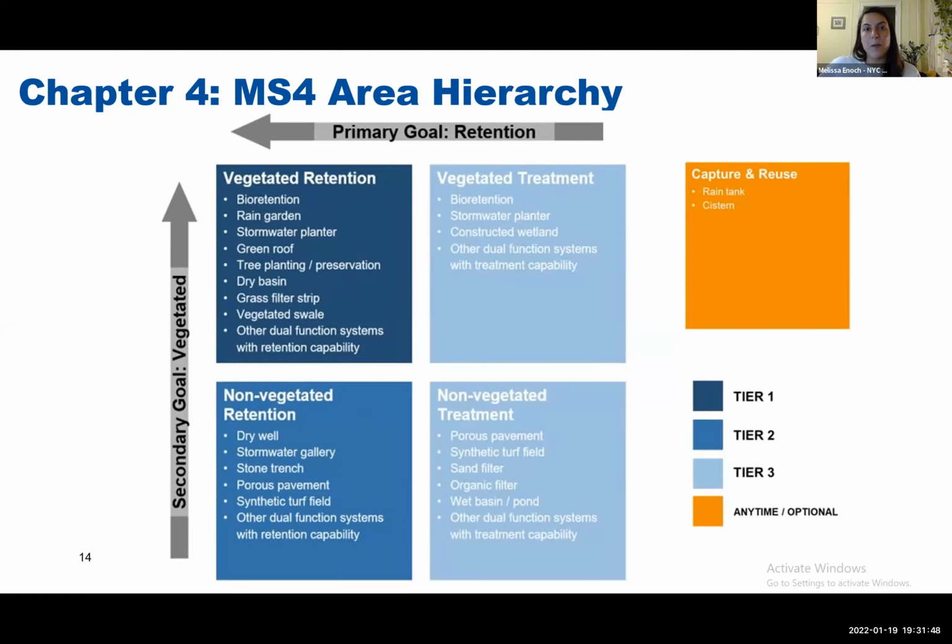So you'll see that our primary goal is retention. And when we say retention, we're saying keep it out of our stormwater system entirely, keep it on your property. And then the secondary goal is vegetation. So you read the hierarchy from the dark boxes to the light and from left to right, top to bottom. So first and foremost, vegetated retention. Give us a rain garden with no outlet pipe, infiltrate all the stormwater you can, or use one of these other practices. And then when you get to the bottom, you can get to non-vegetated treatment, but you have to demonstrate how you're moving down and across the hierarchy, and you have to show us your constraints.